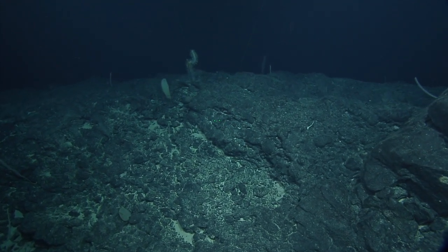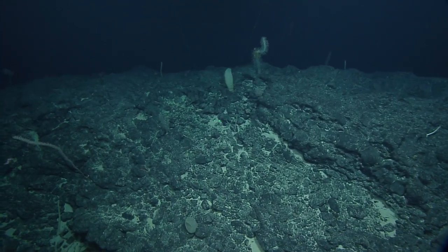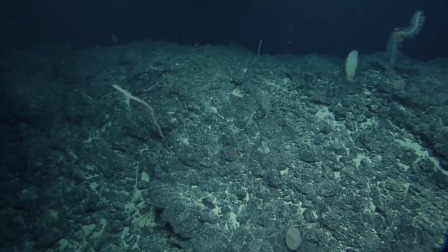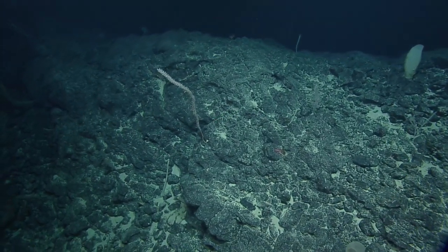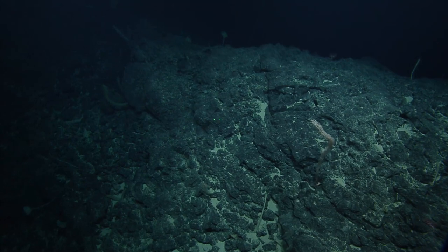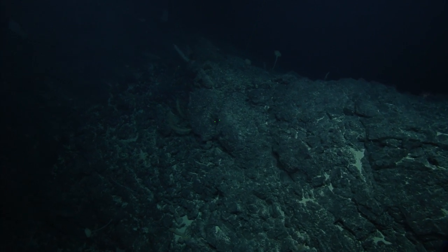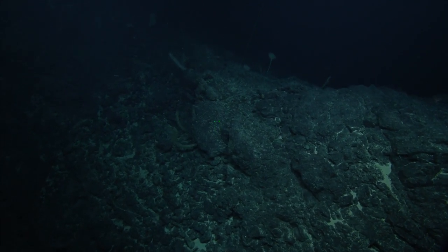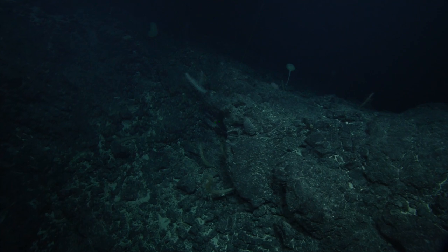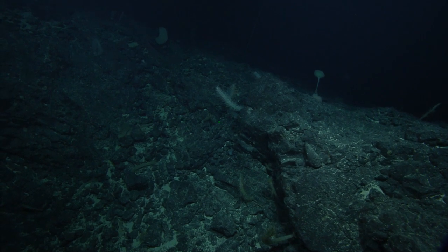Okay, and for our viewers just tuning in, we are currently diving on Woolard Seamount in the Papahānaumokuakea Marine National Monument, which is located northwest of the main Hawaiian Islands. And so far we've seen a lot of diverse terrain, and we've also been seeing some interesting biota as well, some sponges, some corals. Maybe Upashana could give a better summary of some of the biology we've been seeing?